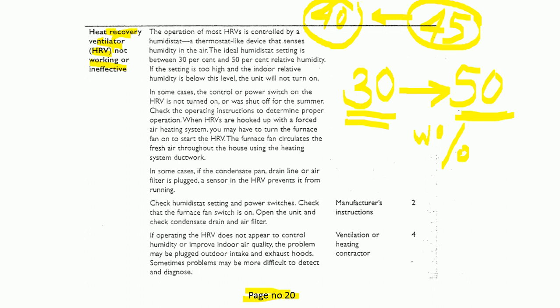More than 50%, it will be too moist, the mold. And you know what? You cannot breathe. Let us say the moisture is 70% or 80%. You feel like you are on the beach, you know? I feel some difficulty in breathing. That's with the high moisture. If it is too dry inside the house, 5 or 10%, you cannot swallow. It's too dry. You feel that your mouth is not comfortable. So the typical range is 30 to 50% humidity, and this will be controlled by the HRV.